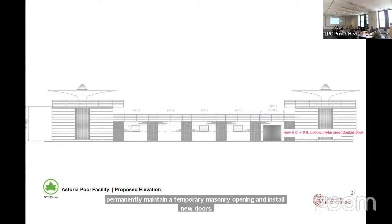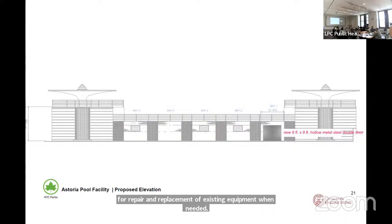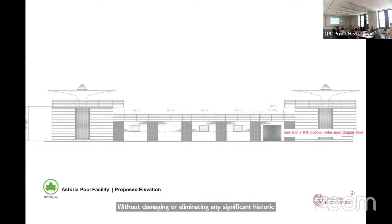I recommend that the Commission issue a positive report finding that the proposed door installation is necessary to allow access for lifts and large equipment for repair and replacement of existing equipment when needed without damaging or eliminating any significant historic or architectural features, that the opening is centered between the piers and installed at plain masonry at the rear of the complex, giving it a harmonious secondary presence, and that the doors will be well scaled to the facade and consistent with utilitarian doors throughout this portion of the complex in terms of material finish and details.